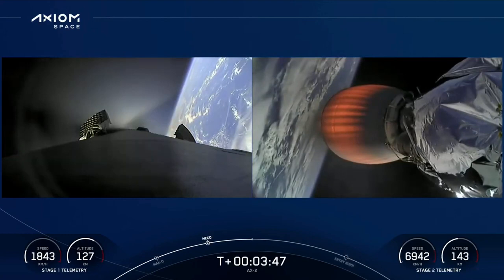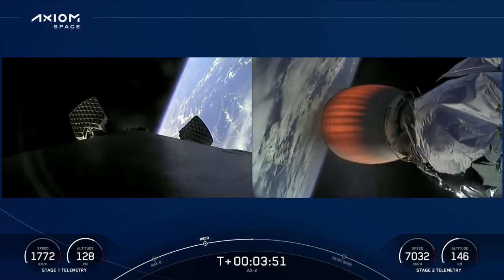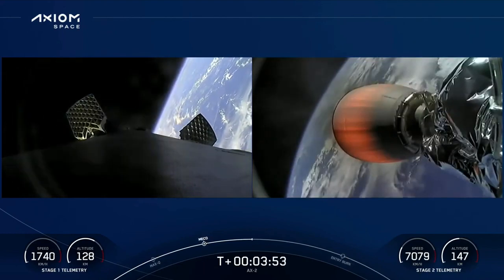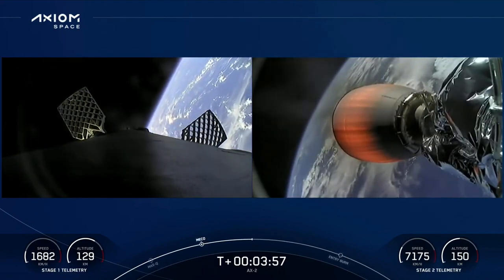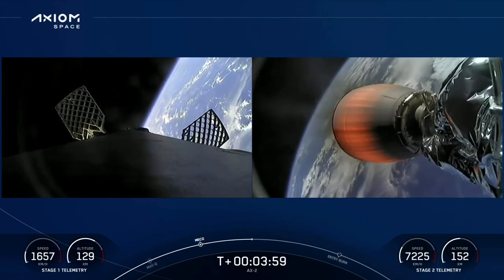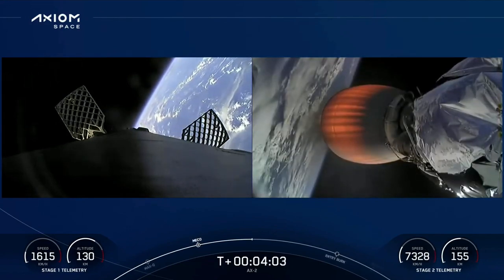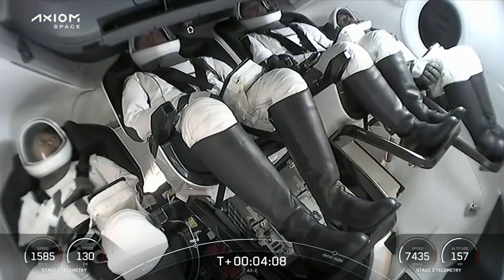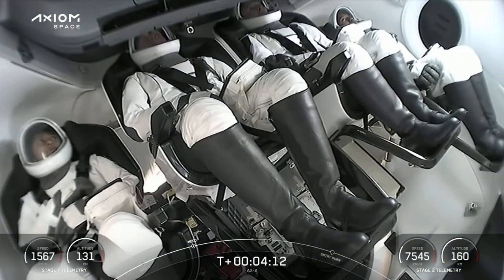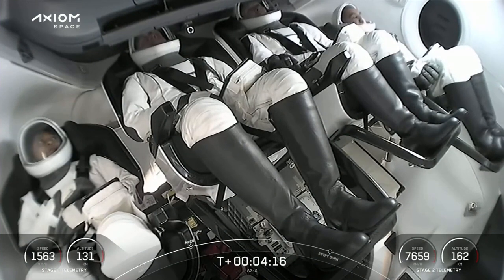Acquisition of signal, Bermuda. We head northeast, the Bermuda ground station. Dragon, SpaceX, trajectory nominal. Bermuda is listening in to the vehicle. Copy, nominal trajectory. And the crew hears the callout of a nominal trajectory. So 4 minutes into flight, everything continuing to go well. First stage heading back, and there's the crew on the second stage getting the ride into orbit to the space station.